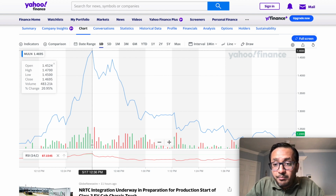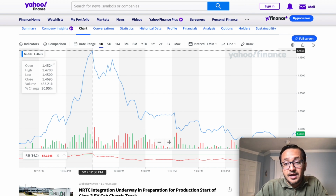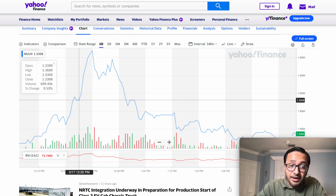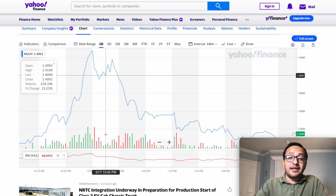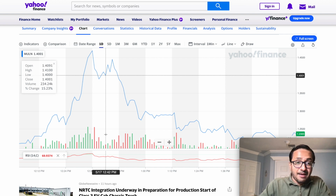$1.47, or 1.4695 if you see on the right side of my screen, top right on the chart. Right after that, we started seeing selling volume, and in my opinion there is short selling pressure. One possibility is that whoever bought around this price point started selling as well. That could very well be the case. Swing traders, congratulations, good job. If you made money, I'm happy.